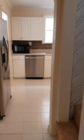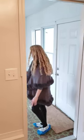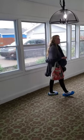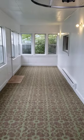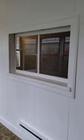Which way are we going? Let's check out this little playroom, Four Seasons room, office, whatever you want it to be. Okay. And I must say, today is a pretty cold day. It's in like the low 40s, and it's very comfortable back here. So that's a good thing. Sometimes these room additions can be freezing!